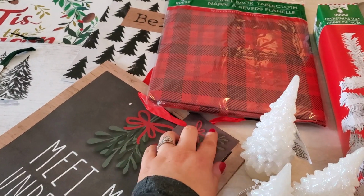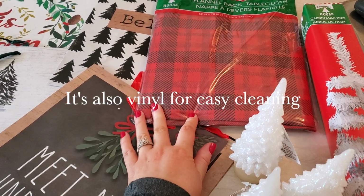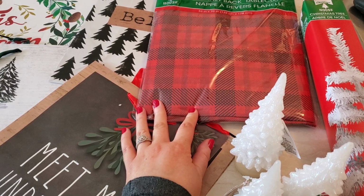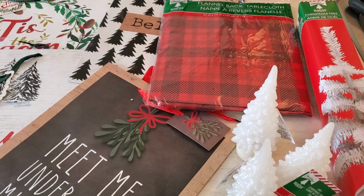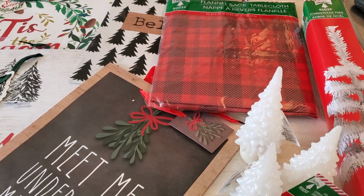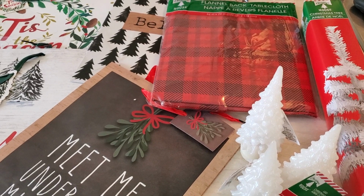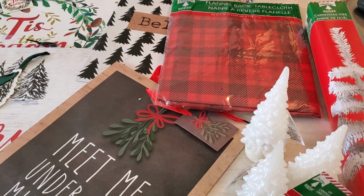I got a flannel back tablecloth. I did originally buy a cloth tablecloth from HomeSense, but I changed my mind because husband and kids, am I right? I just need to be able to wipe down the tablecloth instead of having to strip it down every time we eat something and put it in the wash.